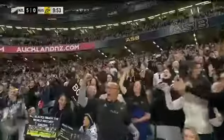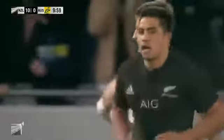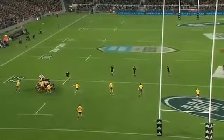Wallabies went for the intercept. It didn't work. And Anton Lienert-Brown scores. Not good enough from Australia, no doubt about it. But Anton Lienert-Brown, what a sensation he has been in recent weeks. He's burst onto the scene, and it's only taken him 10 minutes in this match to make an impact.